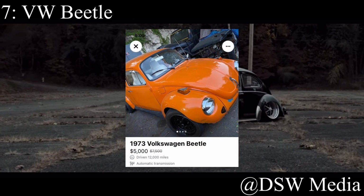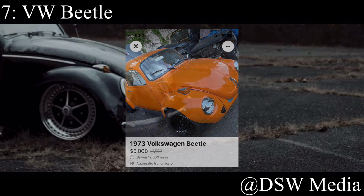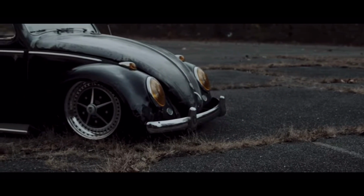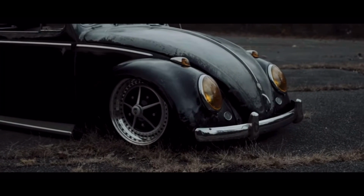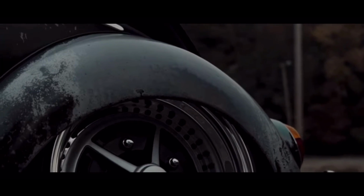Number 7 is quite literally the complete opposite of the Dodge Charger. It is not fast. It is not a new car. It is not comfortable. It's not American. It's the bloody Volkswagen Beetle, sir. The old one, to be specific, the one that lasted for like 50 years.